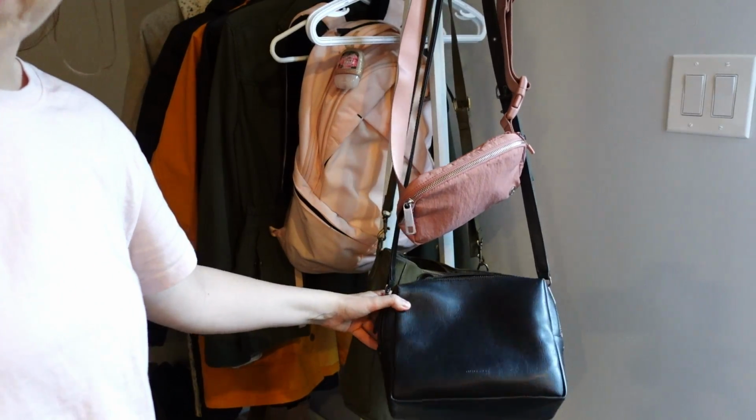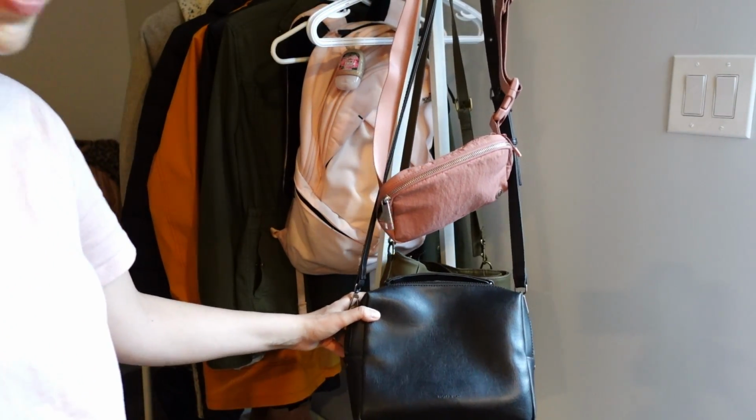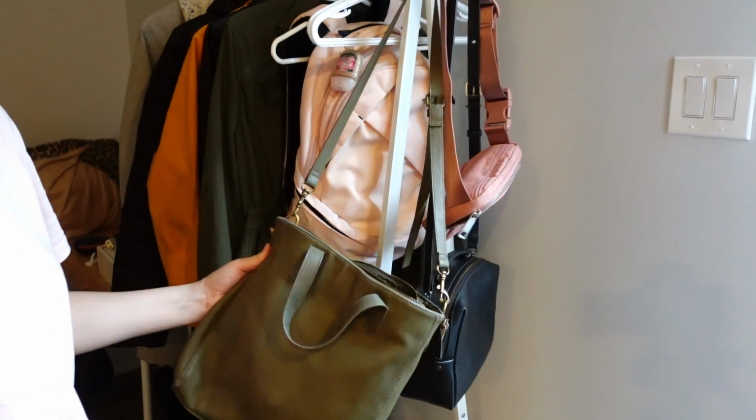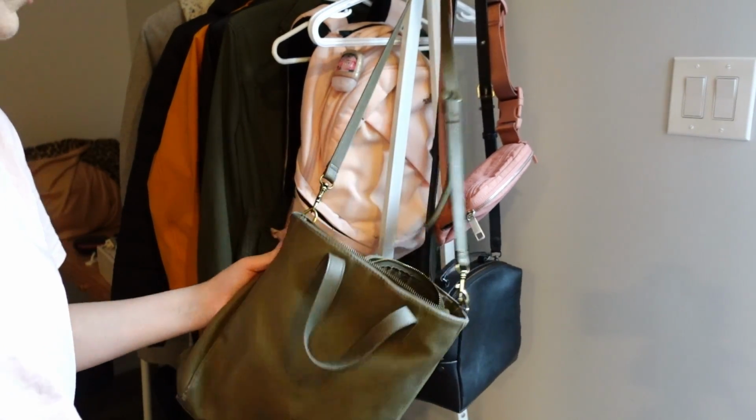Okay, before we go any further, I want to talk about purses for a second. I genuinely need some help here. If you have thoughts about these, I want to hear them in the comments. Please help a girl out. I have two everyday purses. They're not here. A green one and a black one. The black bag, love it. I think it's called a camera bag. And then the green one genuinely needs to be replaced.